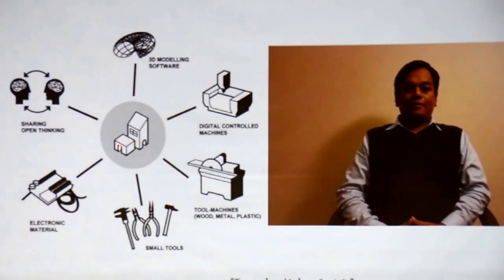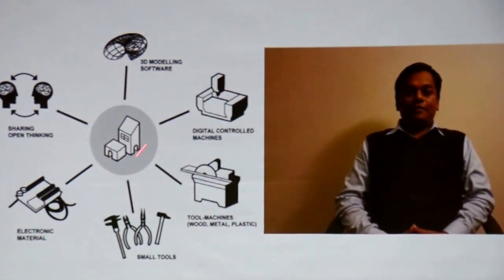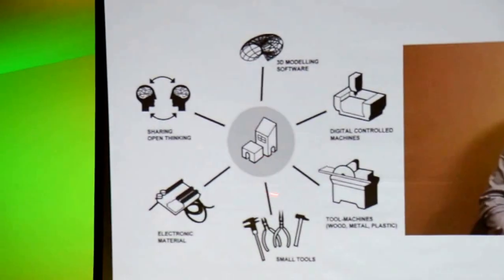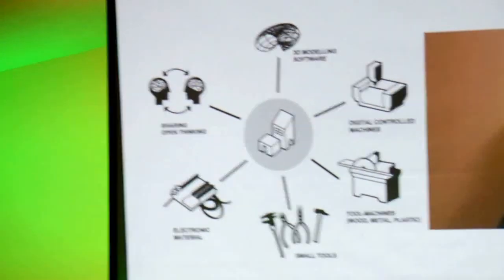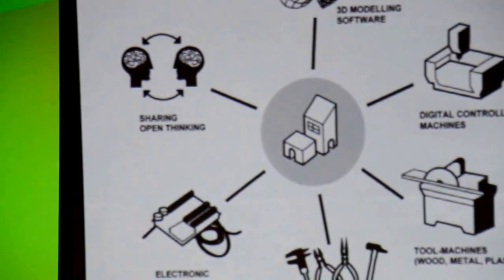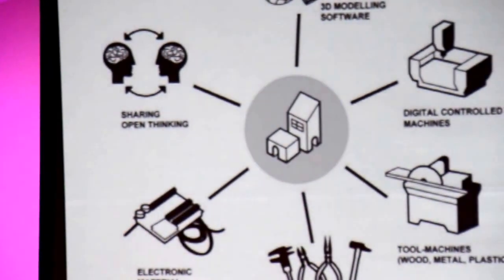Fab Labs in the world today, especially in Europe and also in India and in some African countries. So our aim is to have a similar Fab Lab in Sri Lanka. Actually, several Fab Labs. So we'll talk about that as we go on.